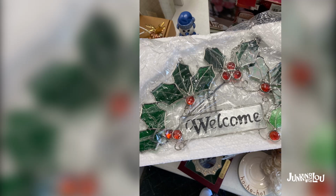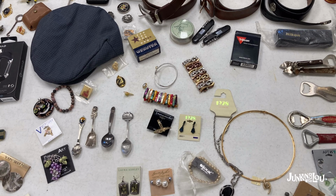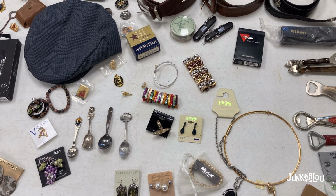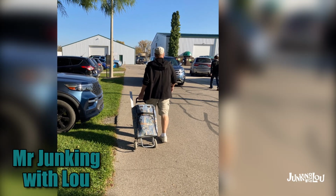And this stained glass thing I ended up buying. I got that from the 4-H folks. And here's some nice jewelry, and I actually bought some stuff from this gentleman too. And there's Mr. Junking with Lou heading on out.